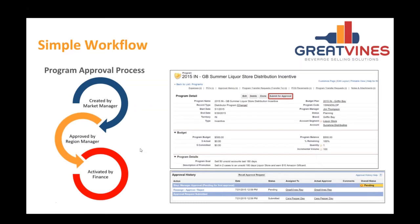You can have the same type of workflow around invoices. When an invoice comes in and it needs to be coded or approved, you can have it submitted for approval before it gets submitted back to the ERP to get paid.